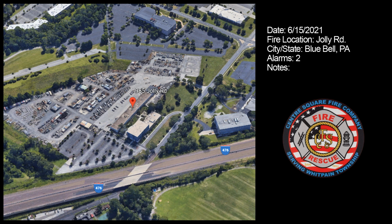Deputy 33 from command, for the Jolly Road side, correct? That's unknown. All they told us was the gated yard to the rear. Received. I'm on location with someone here. County 251's responding, male 90 with chest and shoulder pain. Okay.